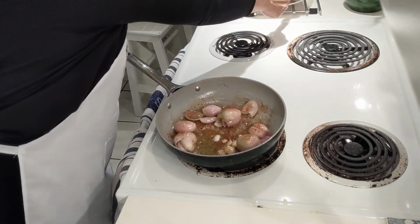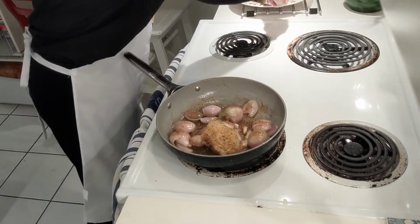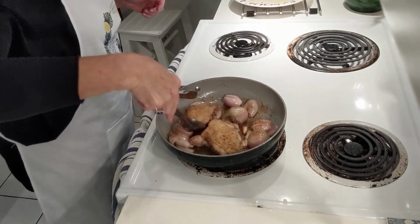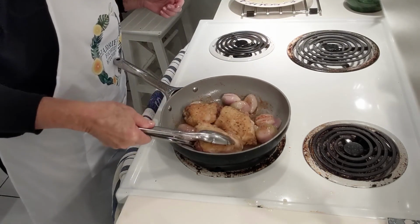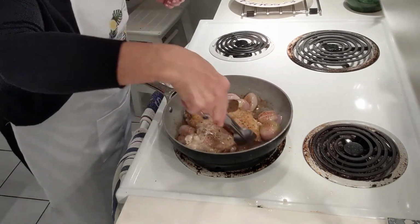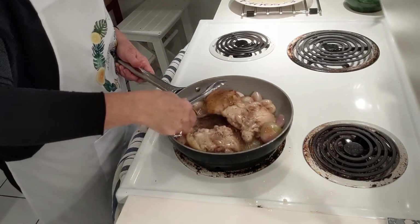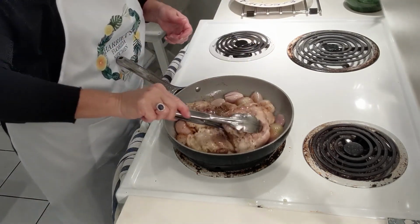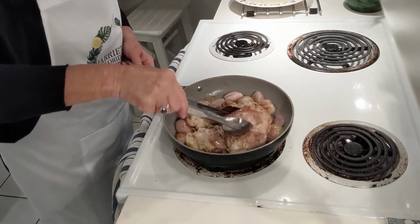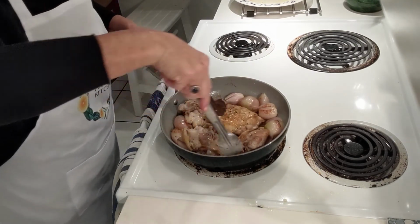Now, normally, if you were going to be doing this on the top of your stove, this is the time that you would put your golden brown chicken in with your shallots and your garlic, and you would cook this on the top of the stove, adding your sherry vinegar and your sherry. But that's not what we're doing. What we're doing is we're moving it. We're going to move it in just a minute. We're going to put it into a pan so that we can then refrigerate it or freeze it and have it ready for, yes, the hurricane.